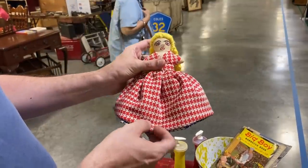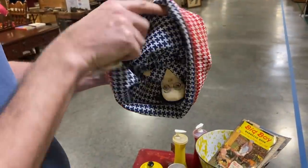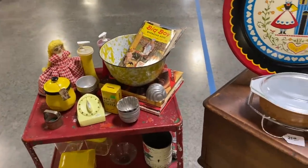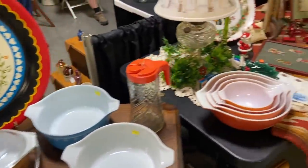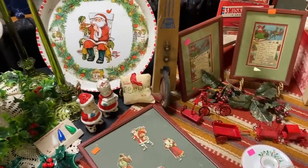Zeno, like a lot of people, had never seen a topsy-turvy doll. These are deliberately done so that you can tell stories. Sometimes it's Little Red Riding Hood and a wolf. And it's always a surprise to see who will be underneath the skirt. Bunch of Pyrex here, of course, because that's really popular in Christmas.